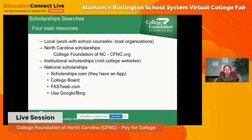So definitely use Google. The only thing I encourage you not to do is never pay for scholarship information. All scholarship applications should be free. So if you ever get to a website and they're asking for money, it is some type of scam. Never pay for a scholarship application. And of course, always look for that lock in the URL to make sure that it is a secure website. But other than that, you are free to search on Google for national scholarships.